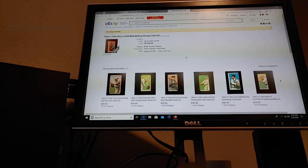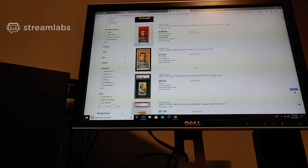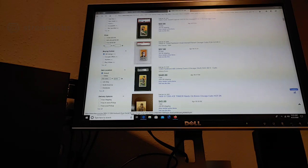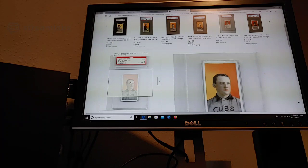Let's see if we can see any SGC 2s. Johnny Sheckard. Frank Chance. That one sold for 75. It looked like it had been burnt. This was a 2. This is that guy, Overall. It's really hard to say with the Bell's palsy going on. Orville Overall. That's such a horrific name. He's wearing his collar correctly. Yeah, this is a 2.